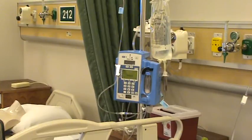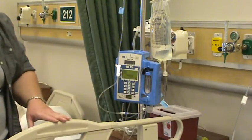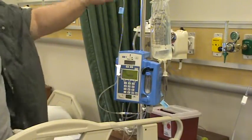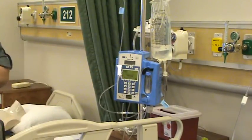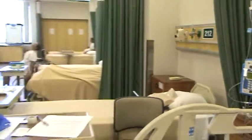Oh goodness, I forgot my normal saline flush. What was I thinking? Okay, Mr. Pooh, I will be right back. I forgot your flush. This is all okay, that's okay. I don't have gloves on my hand. Well.